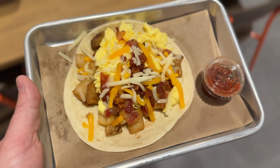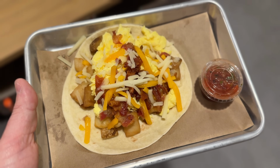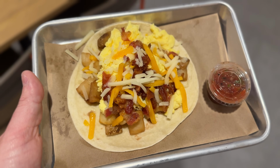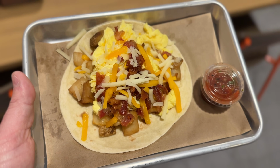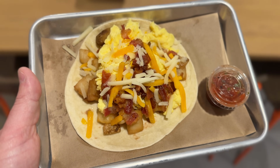I thought it was very good. Again, the eggs are cooked well. The bacon's crispy. Potatoes are flavorful. The cheese is good. The salsa is really good. I'm amazed at how much food you get in this little taco. I think it's a great value and it tastes really good.